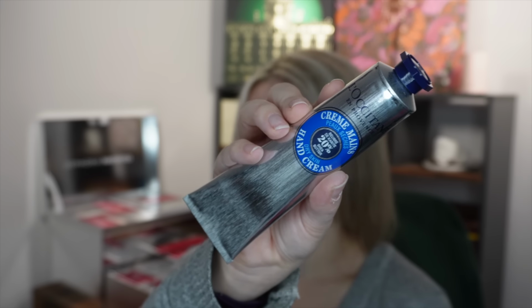Day number 19. And today from Sol de Janeiro we get the Bom Dia Bright Cream. This is the travel size, which is 75ml or 2.5 fluid ounce, and it retails for £21. It's a daily moisture rich body cream that gently exfoliates to unveil lustrous, rejuvenated skin.